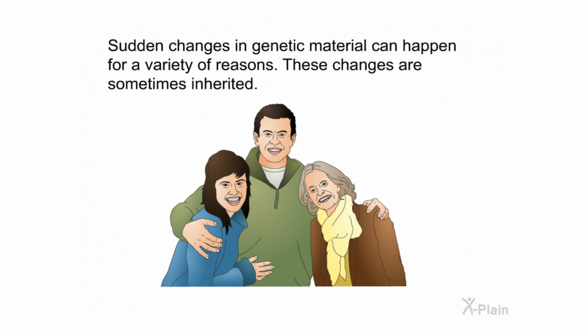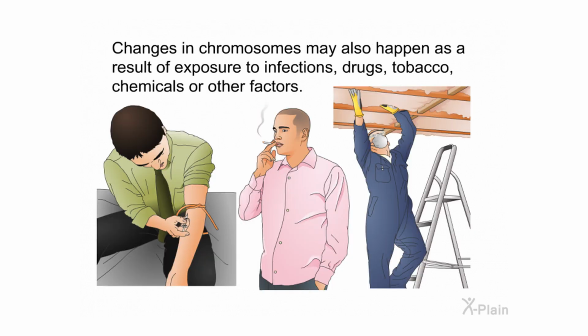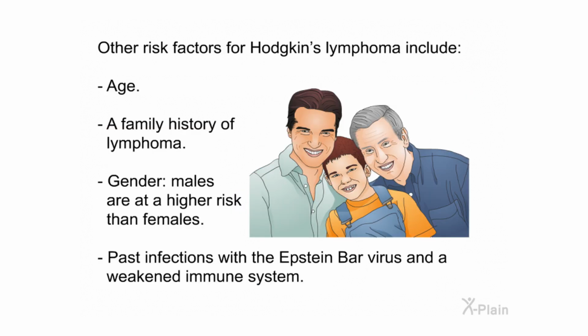Sudden changes in genetic material can happen for a variety of reasons. These changes are sometimes inherited. Changes in chromosomes may also happen as a result of exposure to infections, drugs, tobacco, chemicals, or other factors. Other risk factors for Hodgkin's lymphoma include age, a family history of lymphoma, and gender. Males are at a higher risk than females. Past infections with the Epstein-Barr virus and a weakened immune system are also risk factors.